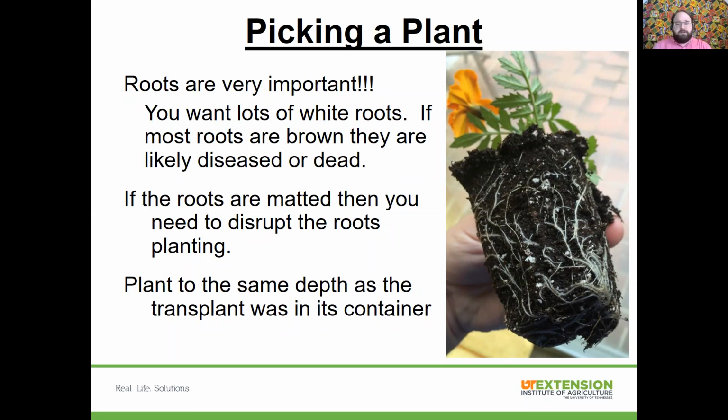And someone's going to notice that's not an herb, that's a marigold. I would counter that since we can eat marigold flowers, it is an herb. But maybe that's not worth arguing about. But it's actually what I had available to me to take a picture of healthy roots. So that's why it's in here. But this is a good example. White roots all over the whole root mass media.